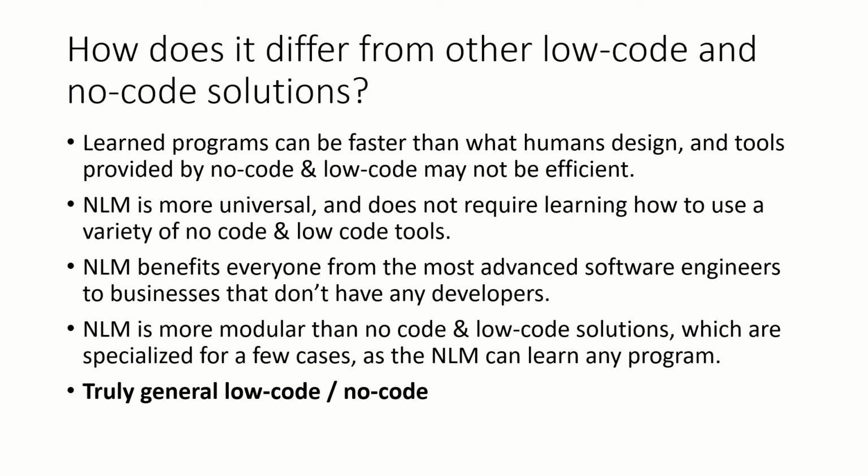So there's definitely a use case for all those people. And again, if you have any questions or want to know more about the details, obviously just email us. We'll talk more about that. And finally, this is probably clear at this point, but it's more modular than other low-code, no-code solutions, because, like I was saying, they are specialized for a few use cases. And so that's why it's truly general.